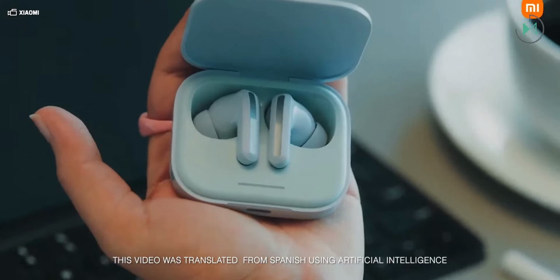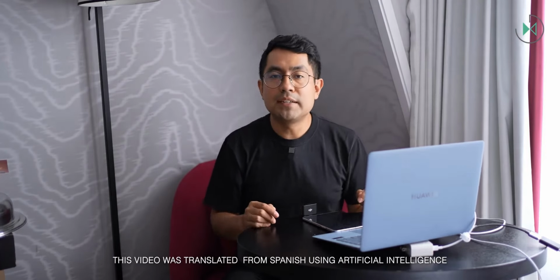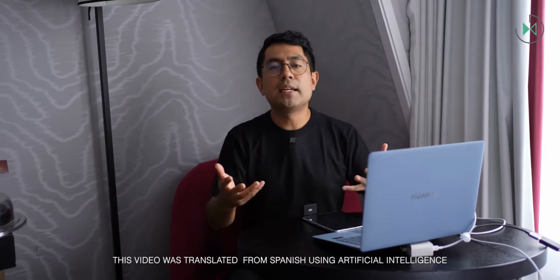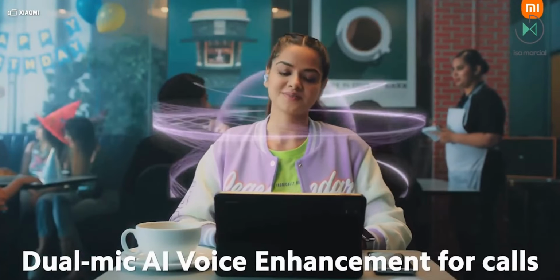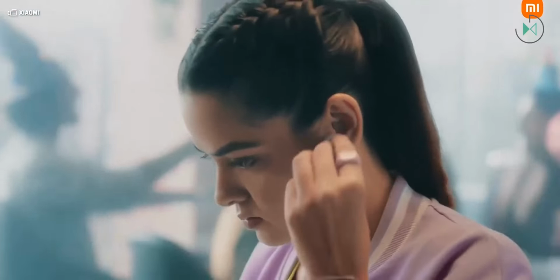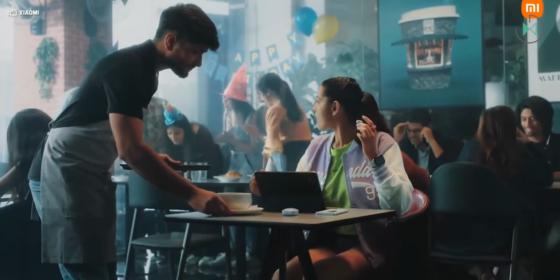Xiaomi has just introduced its new budget earbuds, the Redmi Buds C. These earbuds have been announced in India, but we will surely see their arrival in other markets in the coming weeks. They feature a closed design and therefore have passive noise cancellation, but they also have active noise cancellation, which, according to Xiaomi, reaches 40 decibels.